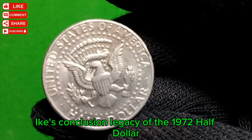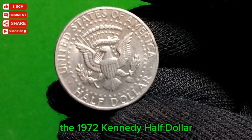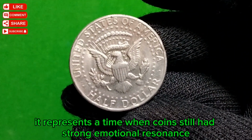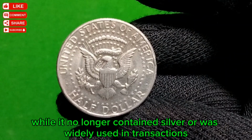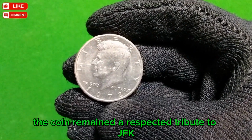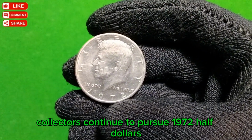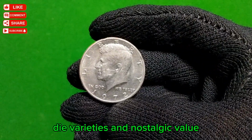Conclusion. Legacy of the 1972 half-dollar. The 1972 Kennedy half-dollar occupies a unique space in American numismatics. It represents a time when coins still had strong emotional resonance. While it no longer contained silver or was widely used in transactions, the coin remained a respected tribute to JFK. Collectors continue to pursue 1972 half-dollars for their historical significance, die varieties, and nostalgic value.